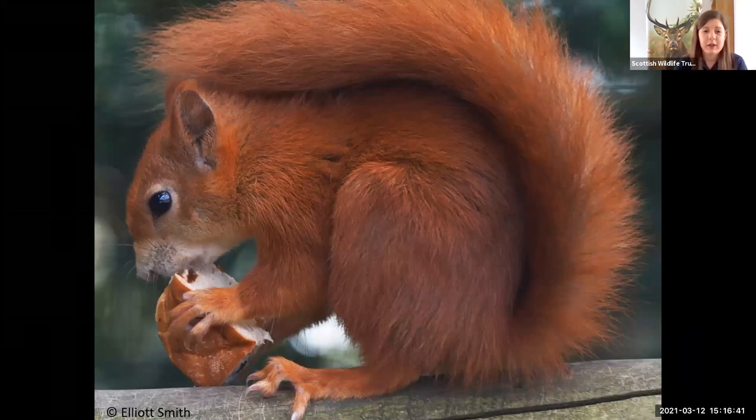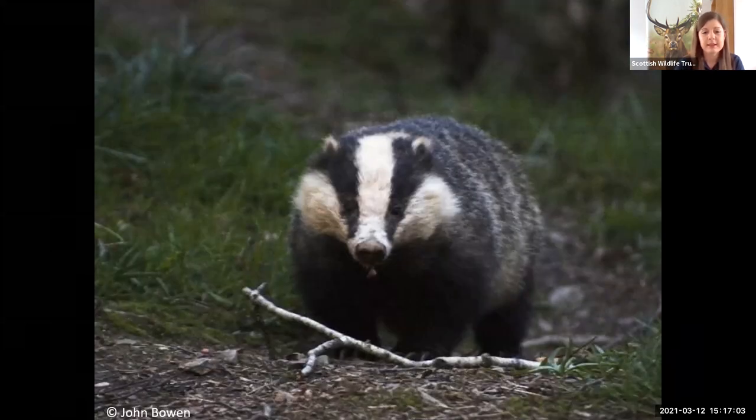Now, I should find a slightly more conspicuous version of this animal for this quiz, because I think you'll all get this. This is a red squirrel. We get two species in Scotland, and it's the red species that's native. And again, I'm not going to say any more about that because we've got a bit more information about red squirrels coming up for you. And this is the last one.